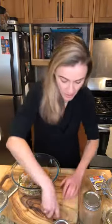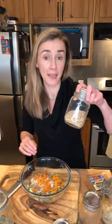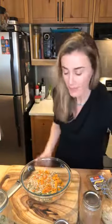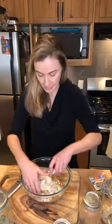Okay, so apricots are going in. And then what else have I got? I've actually got some buckwheat groats that I'm going to put in. For those of you who've seen a couple of my videos, you know I'm gluten-free, so all the cooking I do is gluten-free. Not necessarily by choice, it's because I have to. Unfortunately, I can't eat gluten. That's why I'm using the buckwheat groats, because they don't have gluten in them.